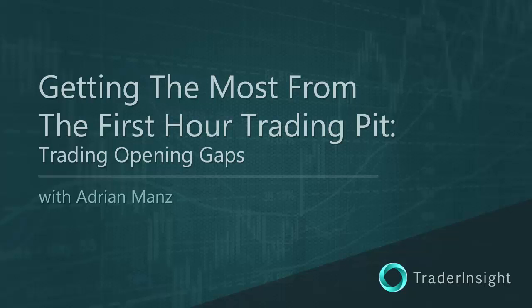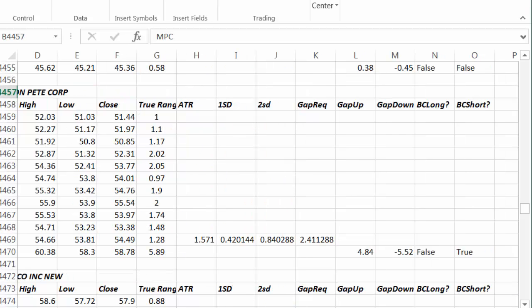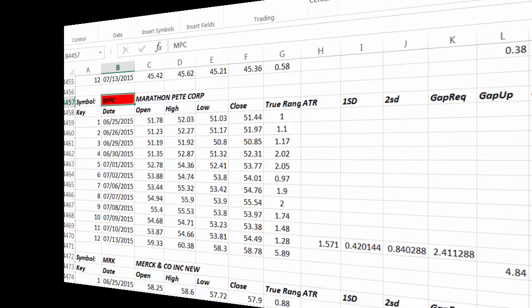Not much to talk about on Monday except for one Baltimore Chop opening gap setup, so we may as well talk about that one. It was in Marathon Petroleum Corporation, ticker symbol MPC. We see that it's screened up here in our spreadsheet, and that the gap that was required for a 2SD opening, $2.41. We actually had a gap up of $4.84, so that tells us we've got a short sale in the making. Let's have a look at how this one played out and how we managed the trade.